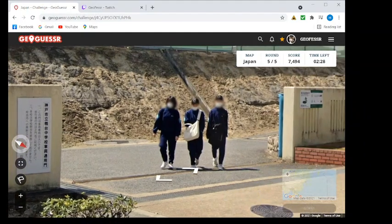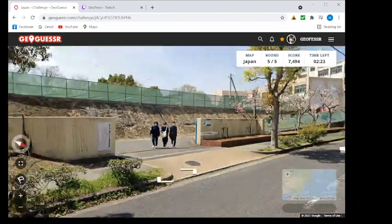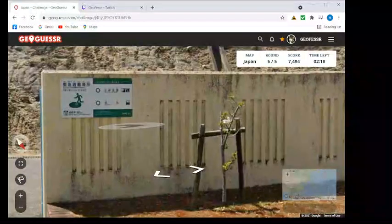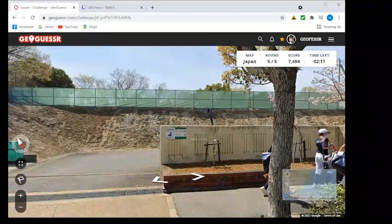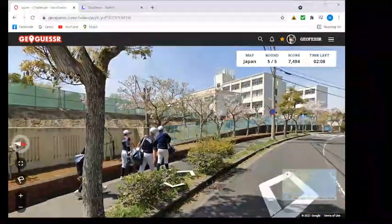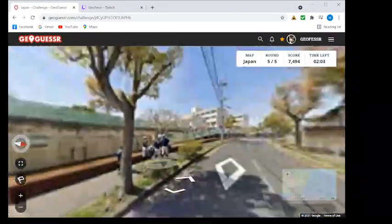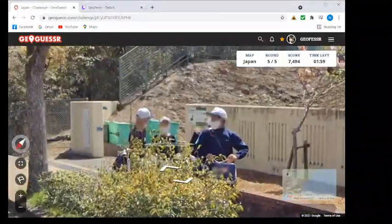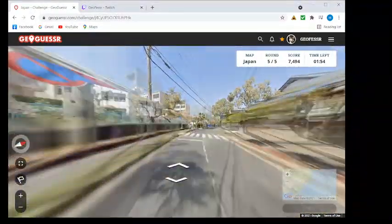Let's see this thing. Okay, we have masks. So new coverage. Yeah, I feel like a sign like that should have a city on it. Oh, we got a baseball team. Yeah, it was something Aoka, Nagaoka, maybe.